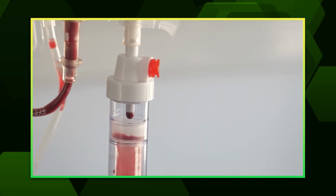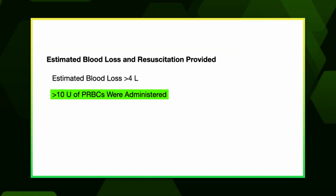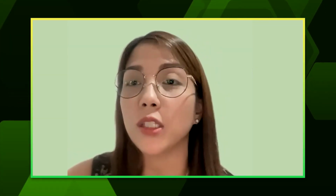For estimated blood loss, mind you, these are reported by surgeons in mature trauma systems. So imagine the blood loss that triggers them: 4 liters or administration of more than 10 units of packed RBC. That's a lot. And in our setting, you may not need to wait for that much blood loss, simply because you know your blood bank cannot produce as much blood as reported in their system. So it's very dependent on the resources that you have.